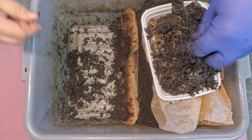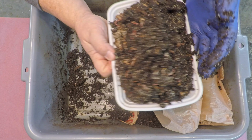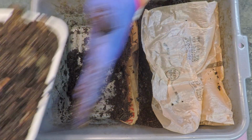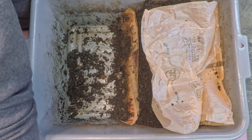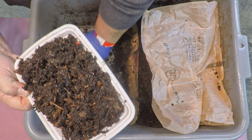Alright, so this is turning into a bit more of a mess than I thought it would. I didn't think I would exceed the capacity of these little white trays quite as much as we did, but we've also got a little bit more room in the other one.